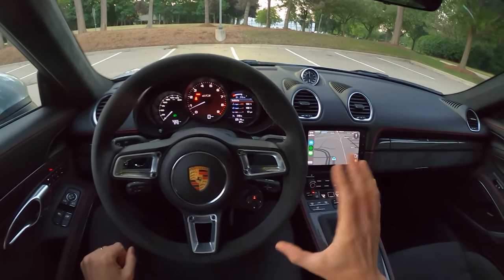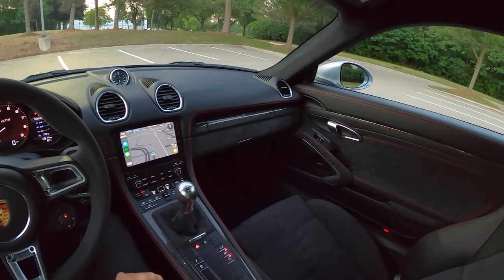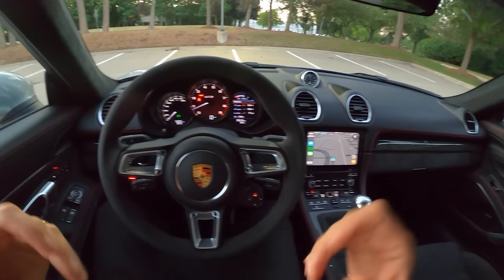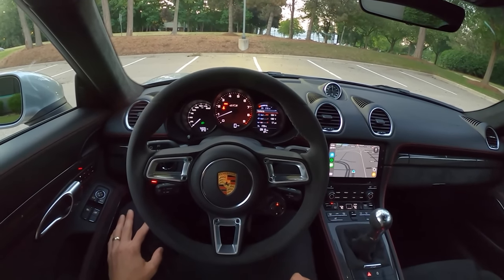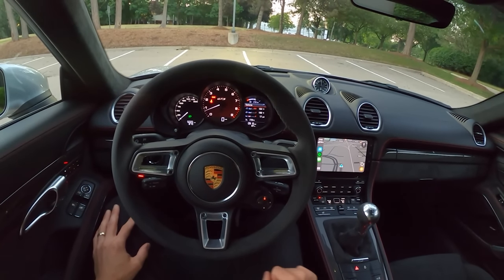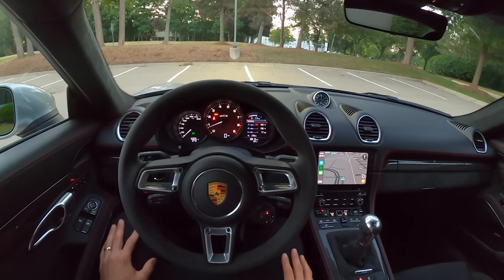MSRP on this is around $88,000 with destination. This car, as spec'd, is just under $101,000. For that price, I don't know if I'd rather have this or a 911. I need to drive the new 992 to find out. But this is on the top of my list as favorite cars for 2021 so far. This has been a phenomenal vehicle.